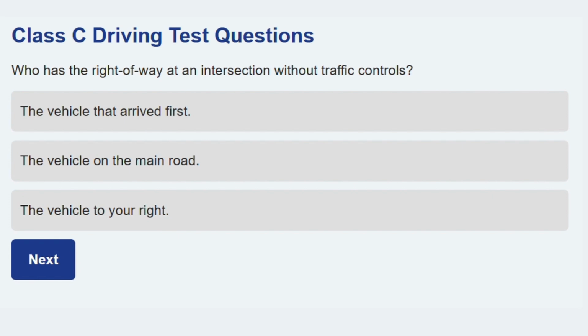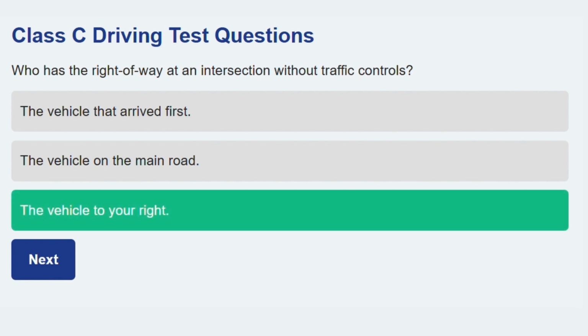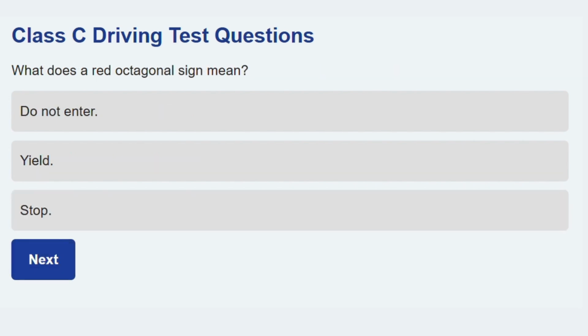Who has the right-of-way at an intersection without traffic controls? The vehicle to your right. Yield if someone approaches from your right before you go. Right first. Keep rolling.